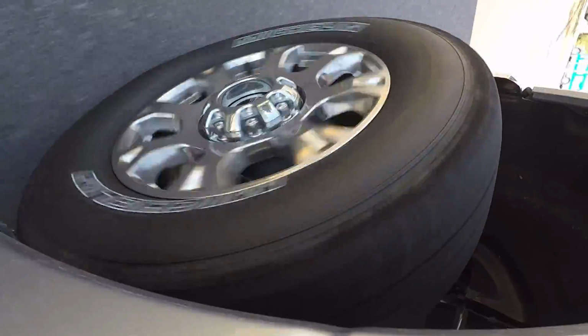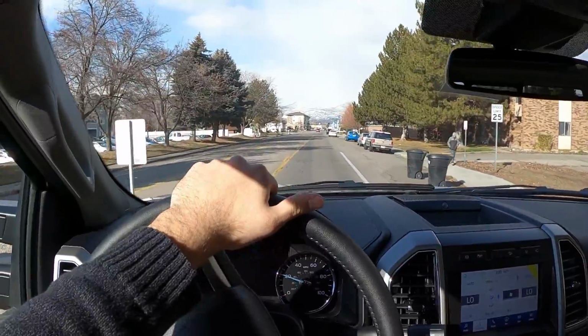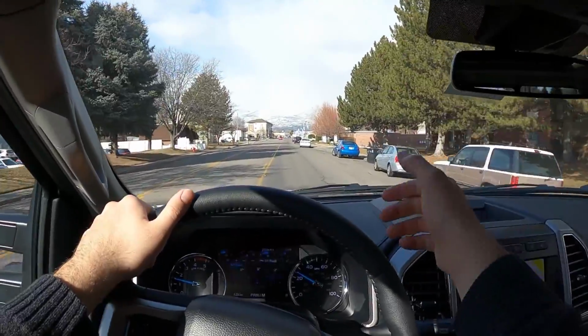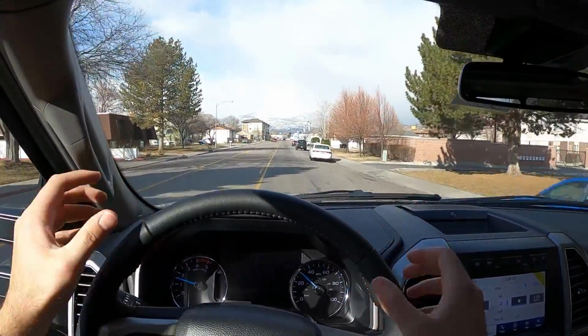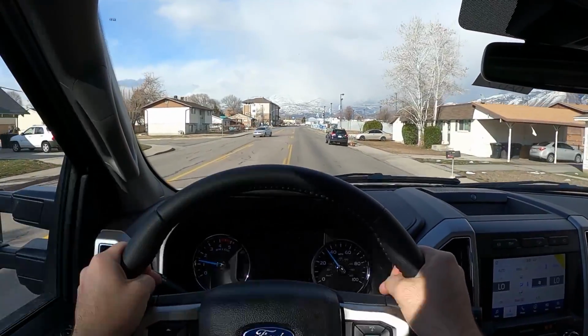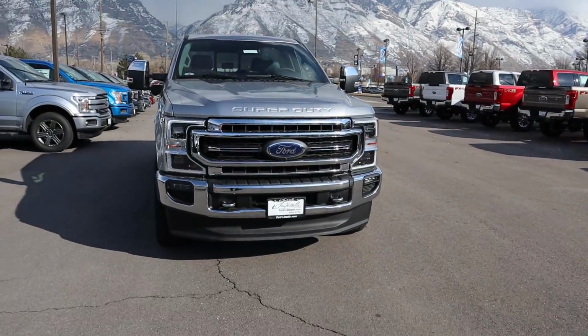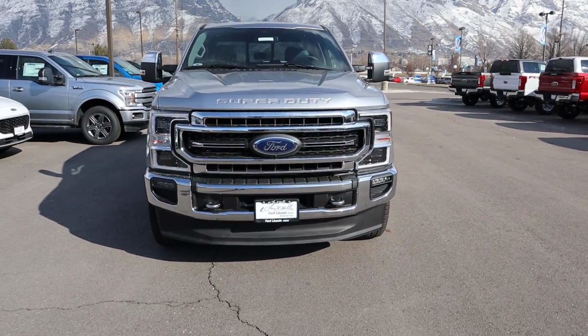And then on top of that, the Lariat package, right, it's your entry-level luxury, so it has all the luxury amenities, but you're not paying for the Platinum name or the Limited name. And so if you're wanting the best bang for your buck with the new Super Duty, definitely check out this Lariat F-350. And there we have it, everyone, the all-new 2020 Ford F-350 Lariat.